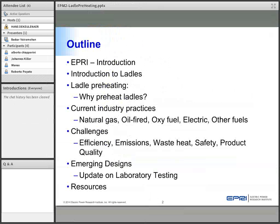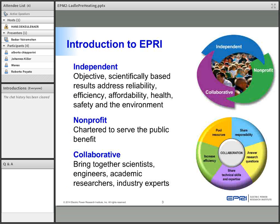sometimes the first thing that comes to mind is the soup kitchen, the utensil to serve soup. That's a ladle too. But here we are talking about ladles used in foundries where they melt metals. So this is a big container that carries molten metal.